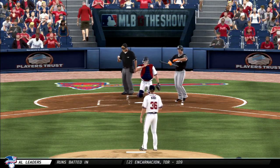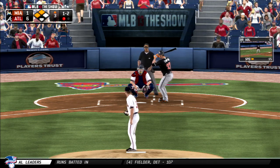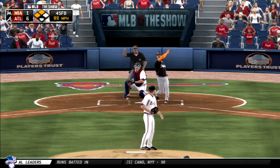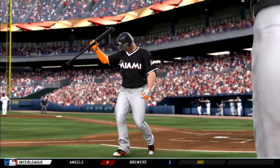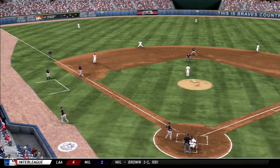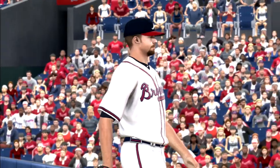Fouled back. Swing and a miss, and they'll dodge a major bullet that time. 2 away. It's pretty clear they weren't pitching around in there. Even though he's a big-time run producer, they came right at him, and he couldn't drive either one of those guys in.